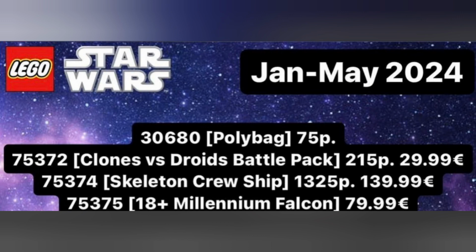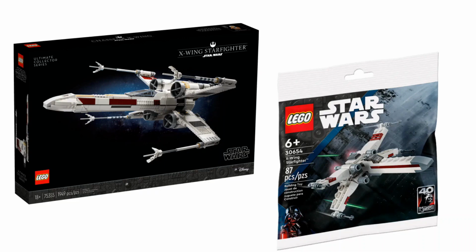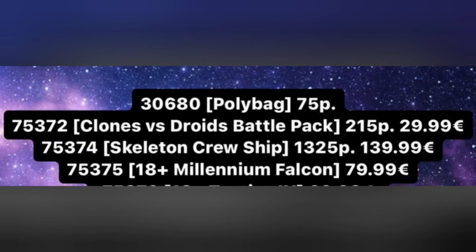Now, if I had to wager, I'd say it'd be the same as the UCS set, which we don't know what either of those two actually are yet. The reason I say they'll be the same though is because that's kind of been the pattern with the last couple of years.